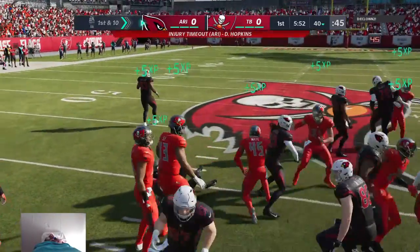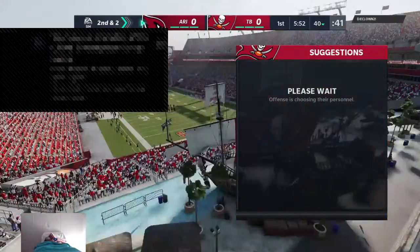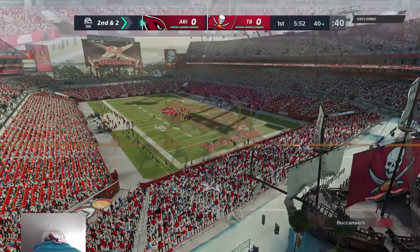This will be stopped about 2 yards shy of the marker. 8-yard gain, 2nd and 2. You often say that sort of opens the playbook now, 2nd and short. What do you think, early shot here?